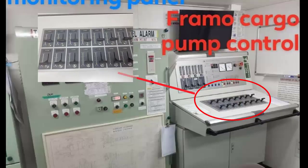Right, to start with, you are looking at, on the rightmost corner, the Framo cargo pump control. As you can see, there are 18 designated controls, one for each tank. As I mentioned earlier, we have 18 tanks all in all. It's the Framo pump, as you can see in the console. The title that I have put in there is a very popular, common type of pump system that you can find on board chemical tankers.